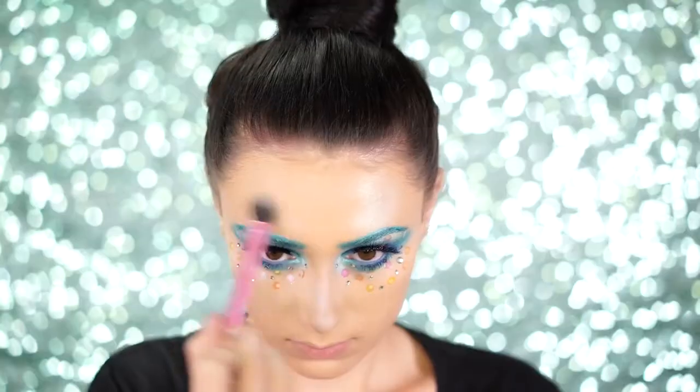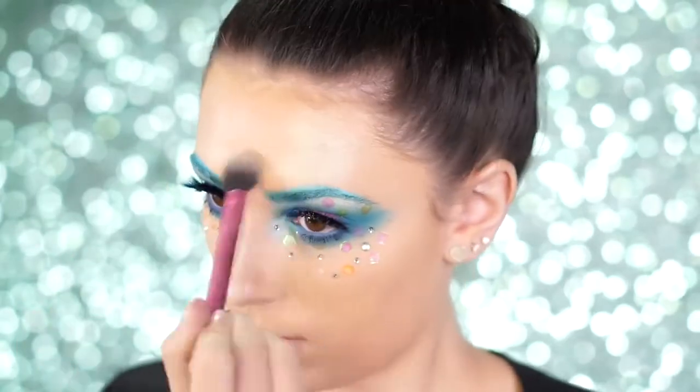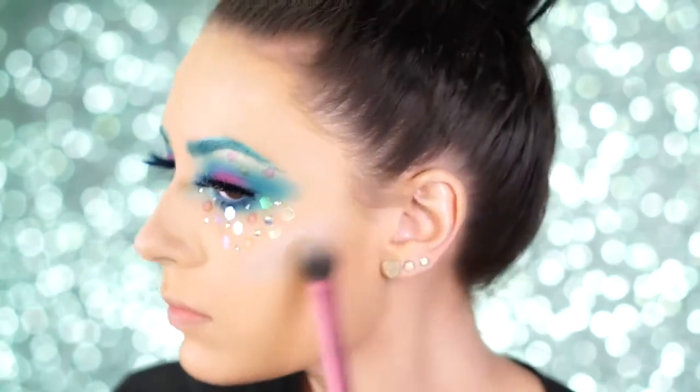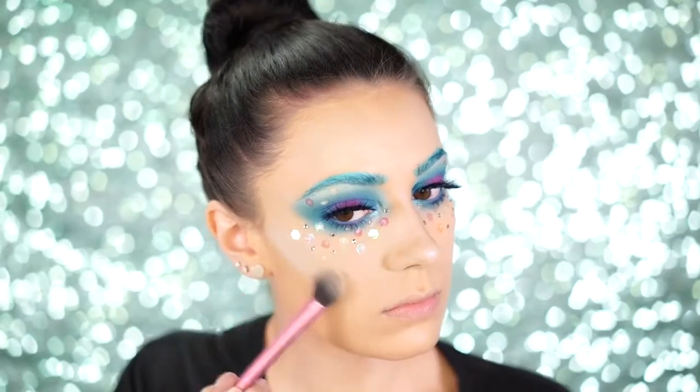I also went and applied this to my forehead area, the cheekbones, and this glow kit is very much full of mermaid shades, but if you don't own it, an iridescent blue or white eyeshadow will also work great too.